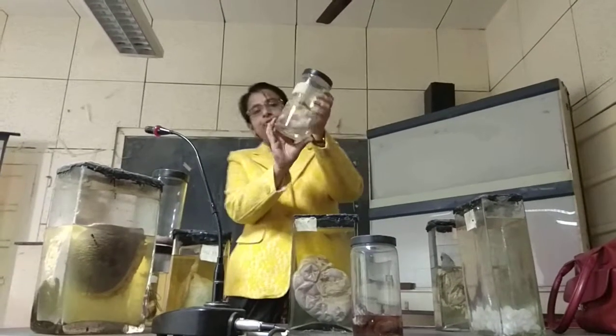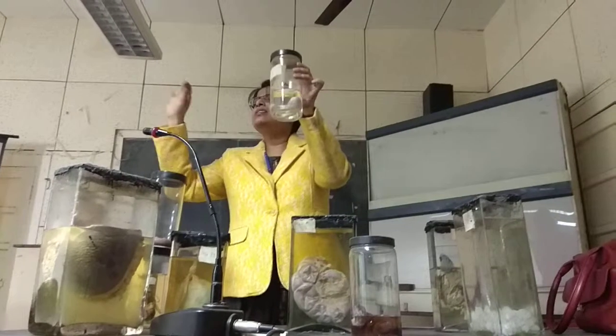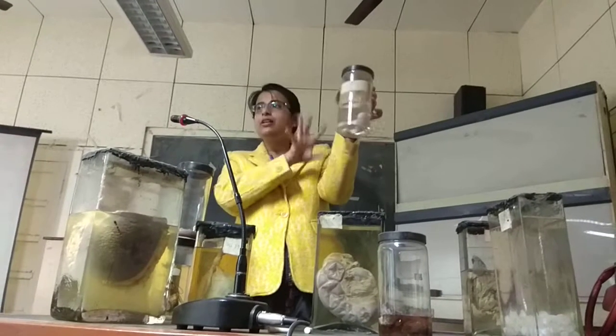Here it is evident. The end is solid. Probably something is impacted here. The cystic duct is just a few millimeters wide. You can't see that. Either you can identify. Here it is evident. It is very difficult to identify here.